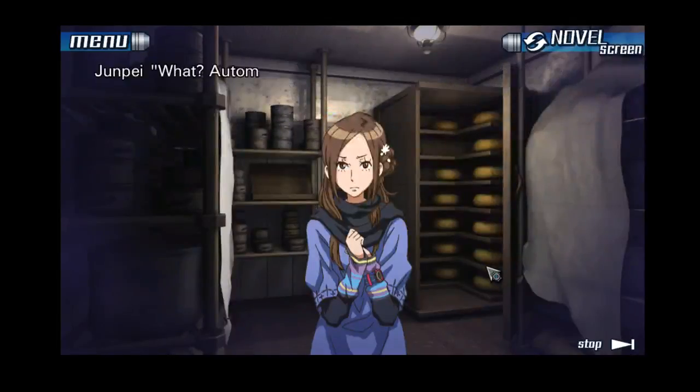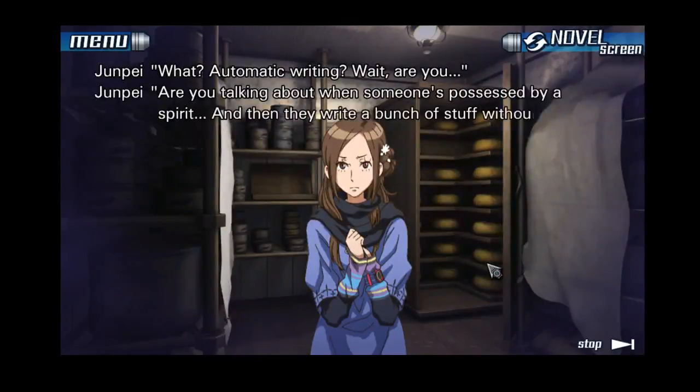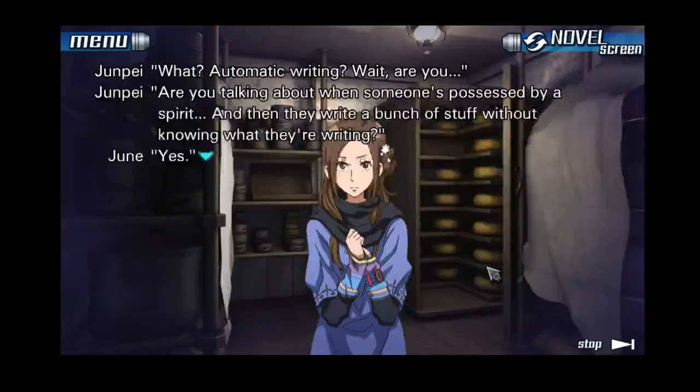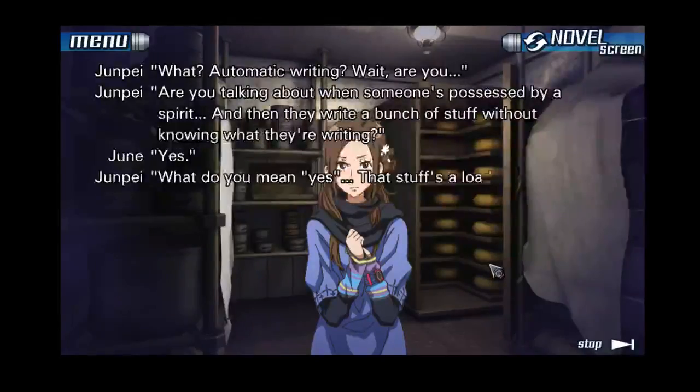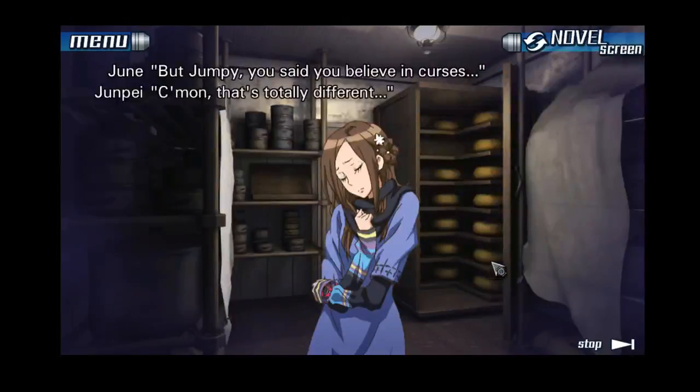Automatic writing? What? Wait, are you talking about when someone's possessed by a spirit and then they write a bunch of stuff without knowing what they're writing? Yes. What do you mean, yes? That stuff's a load of bull. But Junpei, you said you believe in curses. Come on, that's totally different.